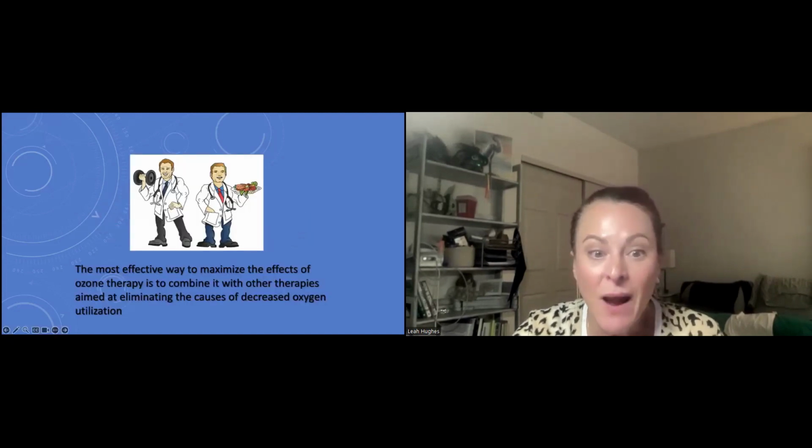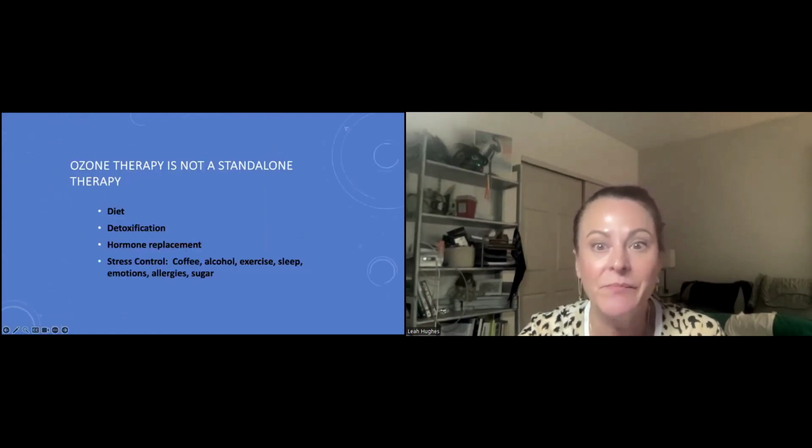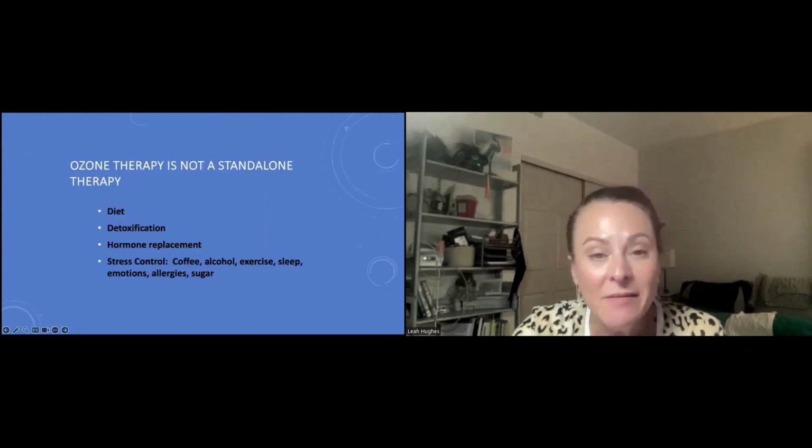The most effective way that we maximize the ozone therapy is actually when we combine it with other therapies, and those therapies should be focused on eliminating the causes of that decreased oxygen utilization. So we do believe that ozone is not necessarily a standalone therapy.